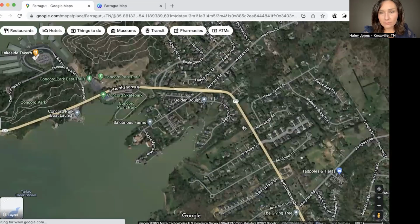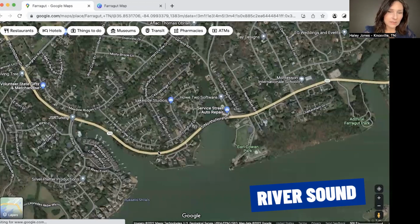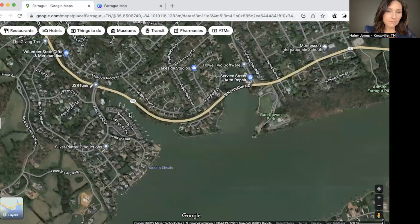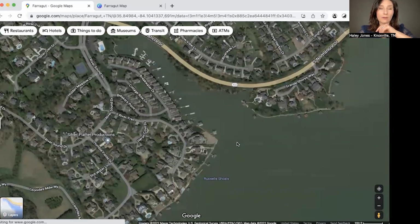And then if we go further down this way, there's a neighborhood called River Sound. So that's this right here. And these have a good amount of docks, and there is a wait list. Also, if you want to buy a house in here, you could potentially get a dock, but there is a wait list. And the best way to probably find out if there's going to be a boat slip available is to get on the River Sound Facebook page and get in the know with somebody in there.